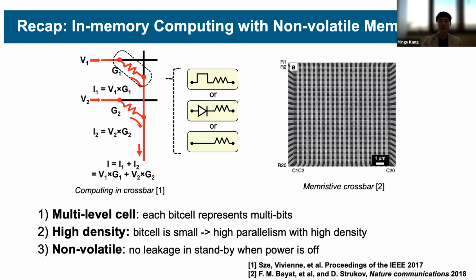If you do not know in-memory computing, maybe let me explain in a single slide. The main idea is, unlike the conventional von Neumann architecture where the processor and the memory are separated, we are trying to merge them. So the processing is simply done inside the memory without fetching the data. This is the notion for data-intensive applications, because in that case, the data movement takes so much energy and delay. So in-memory computing is trying to compute in the memory.